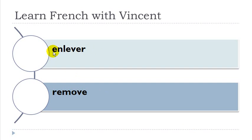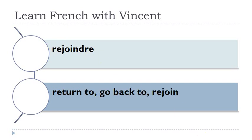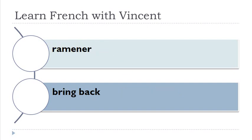Enlever. Okay, nasal here, en, and then don't insist on this here. Enlever. Rejoindre. Okay, so when you get this O-I-N together here, you've got the ouin sound. Ouin, okay. Rejoindre. Ramener. Okay, don't insist here on the E. Ramener. Étudier.